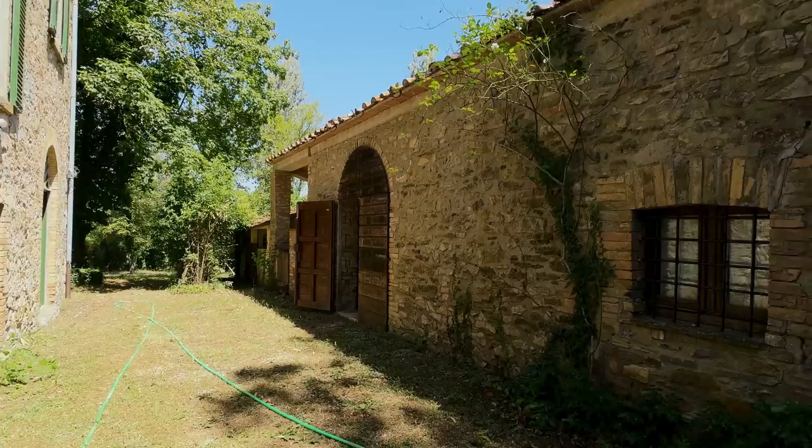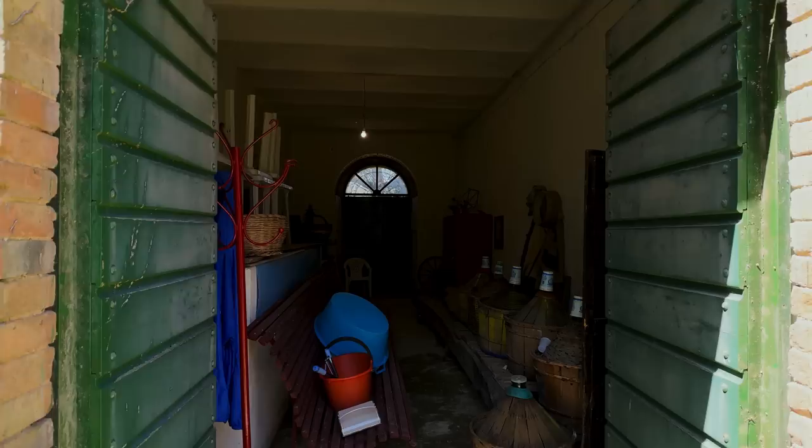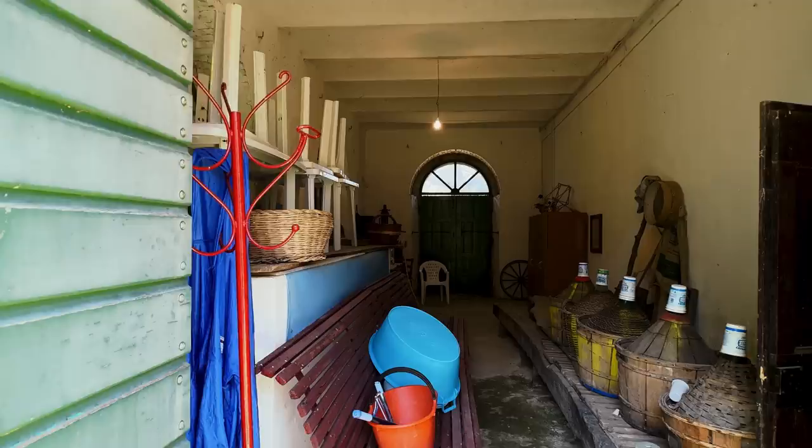So just to get your bearings, I'm going to show you the back of the house. Lovely courtyard here. Absolutely divine. And then if we just pop our head in here, so this is going to be, in my view, your wonderful living room. And then we'll come back out of there.